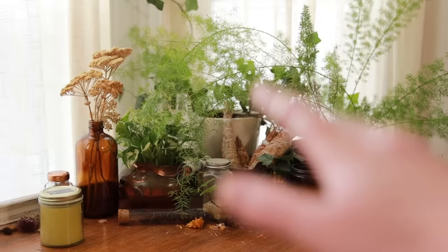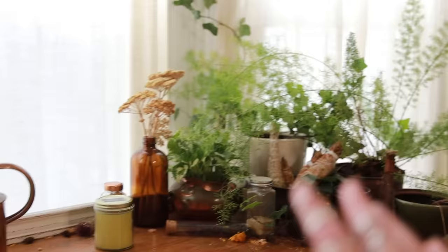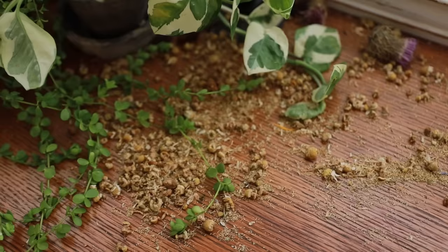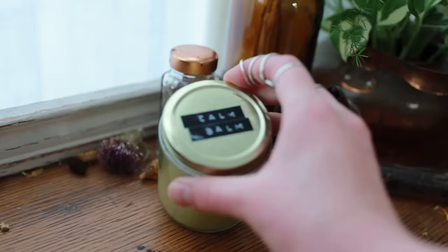First and foremost, I need to take all of the plants and other things off the table, and then I can take care of everything else, namely the chamomile spill that is taking up everything. It worked wonders in my calm balm, but it does not need to stay on this table any longer. And honestly, neither does this guy. So let's start moving all of the plants.